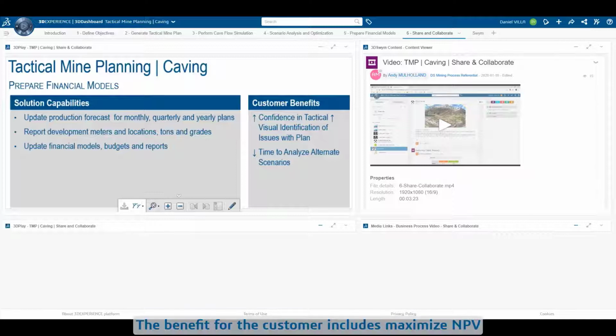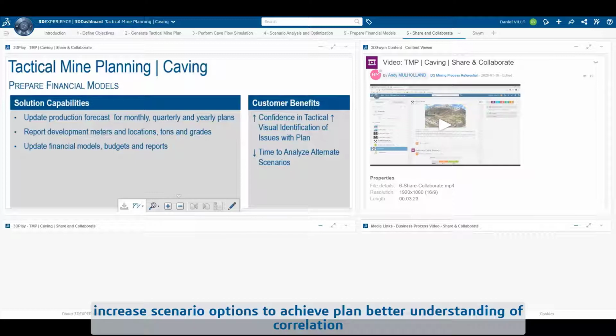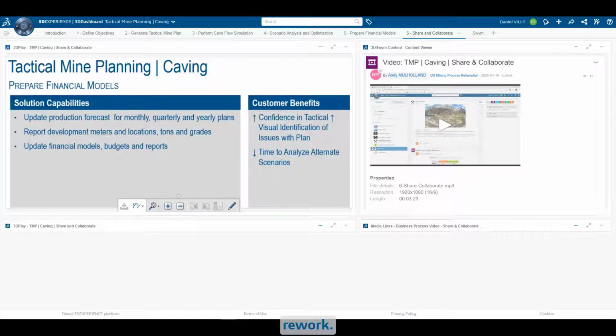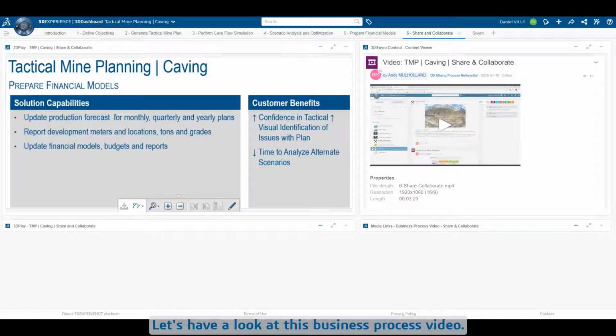The benefit for the customer includes maximize NPV realized, increase scenario options to achieve plan, better understanding of correlation between simulation and historical mining, and reduce design rework. Let's have a look at this business process video.